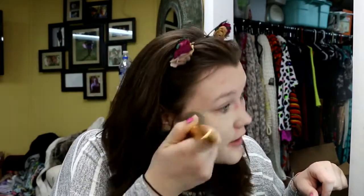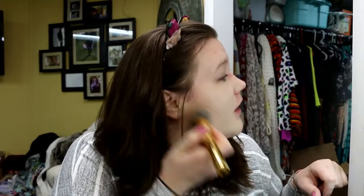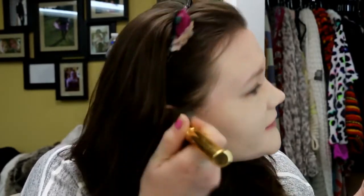Wow, like one swipe, that looks good. It was just like quick, immediate coverage. I feel like you guys were really far away, but that's crazy. That was one pass. I'm impressed right now. I'm impressed already. I'm gonna hate it later. It's just how it goes.